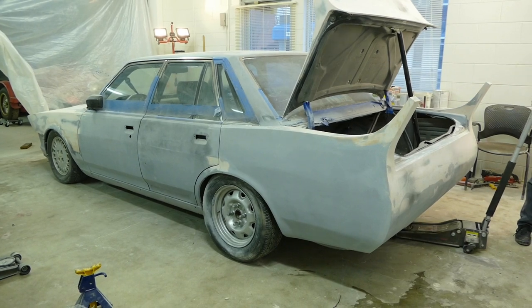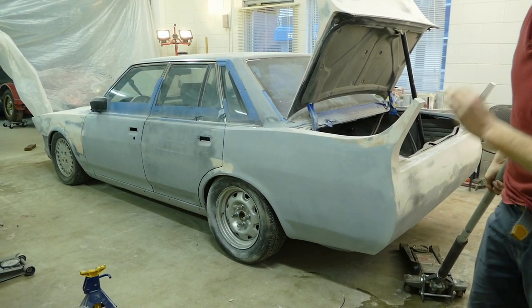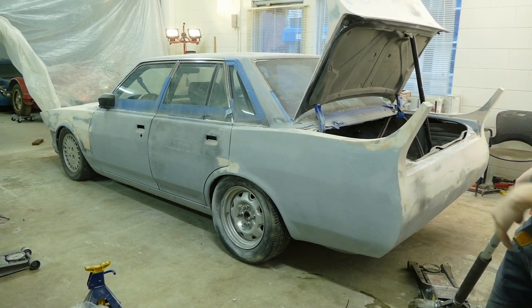Very nice. Oh yeah, I'm quite impressed. It's higher than the front is right now, which is perfect because I want to have the front a little bit higher than it is now.